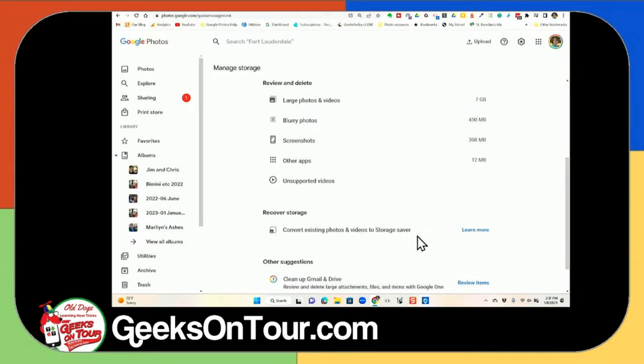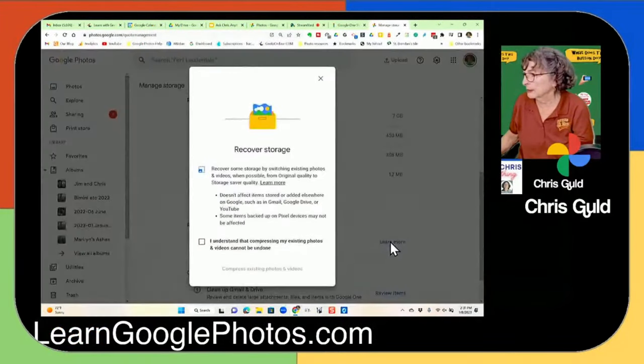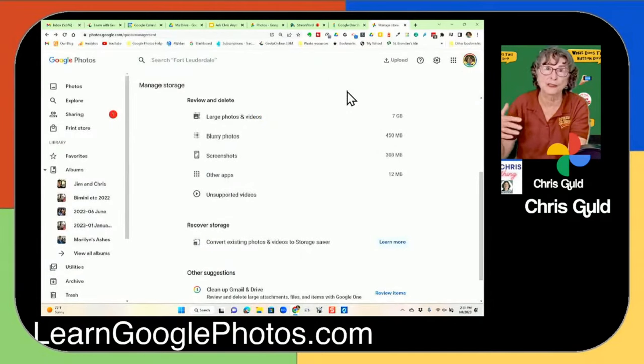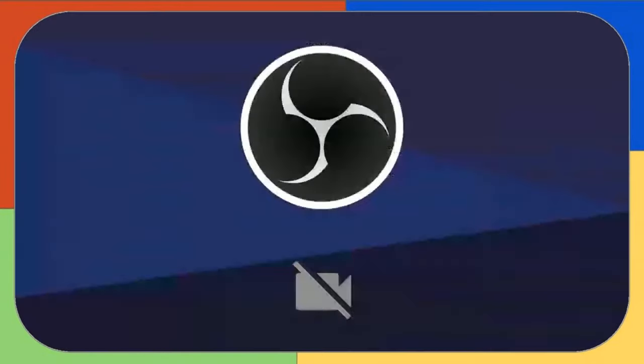So if you've just uploaded 10 gigabytes worth of original quality, and you go here and compress existing photos and videos, it should compress the 10 gigabytes down to about 5 and free up that space. It can also take a while, though. It can take a while before that compression reflects itself in your storage space.